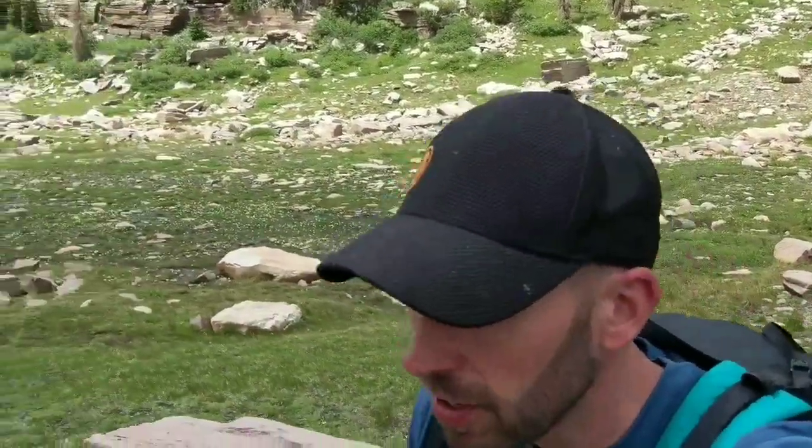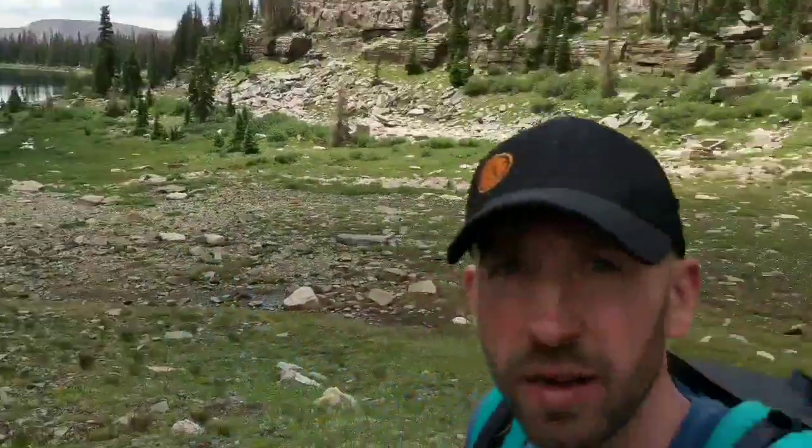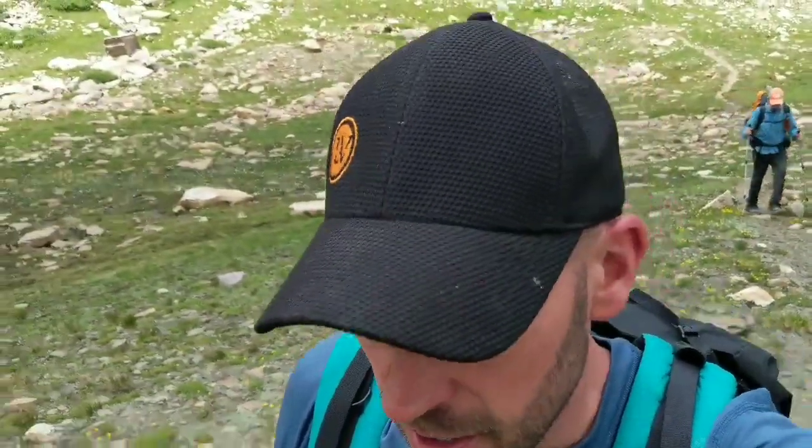So we made our descent down from where we were just eating lunch, and the lake over there, that's called Lightning Lake. Another beautiful lake. So right now we are gonna try and push as far as we can today to get into camp, and we're gonna try and camp at the base of Rocky Sea Pass, the pass that we went over yesterday. We're gonna try and camp at the base of that so we can pass that first thing in the morning.